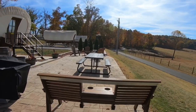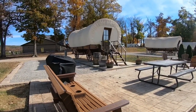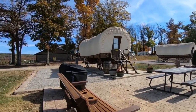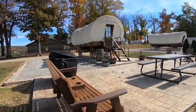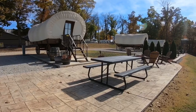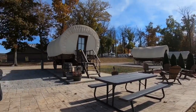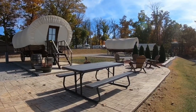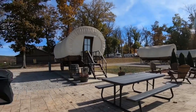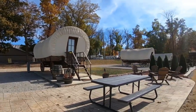Oh my. That is adorable. Oh, I would love to go in one of those and look at it. Looks like they got four of them. So if you ever want to stay in a covered wagon, come to Horse Cave KOA, Mammoth Cave, Kentucky.